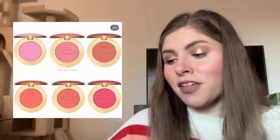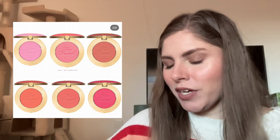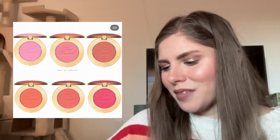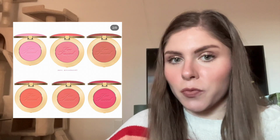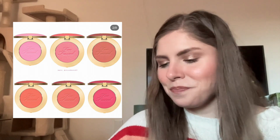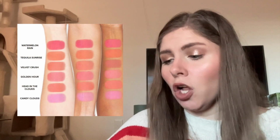Okay, I actually really love the new Too Faced blush release. I think these are stunning. I know I'm not usually super into matte blushes, and I'm not, but wow, those colors look pretty. Maybe it's something about the packaging, the fact that it's so reminiscent of the old school Chocolate Soleil bronzers. But that shade Velvet Crush is like calling my name.